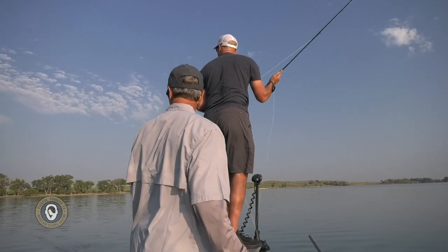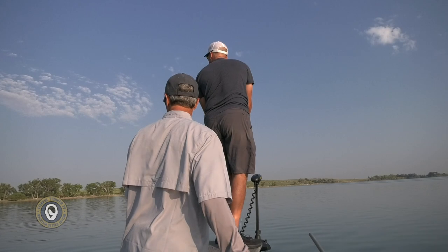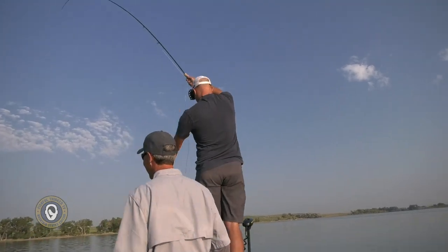Oh, that one's gonna eat, no? I thought that one would eat for sure. He looked like he's gonna pull right on it. Got him, yep, I saw that one.